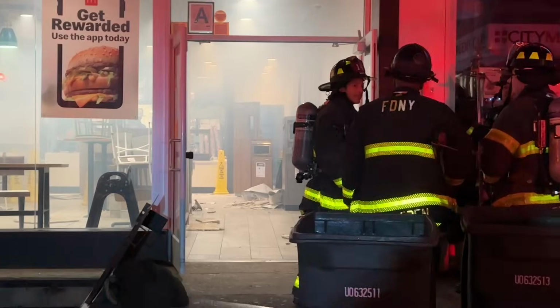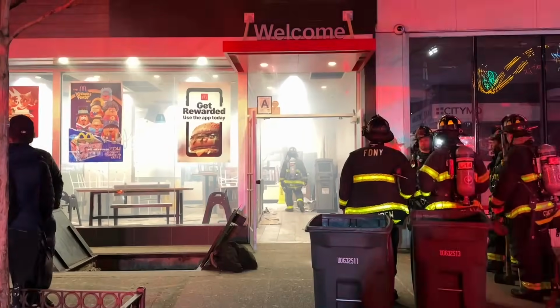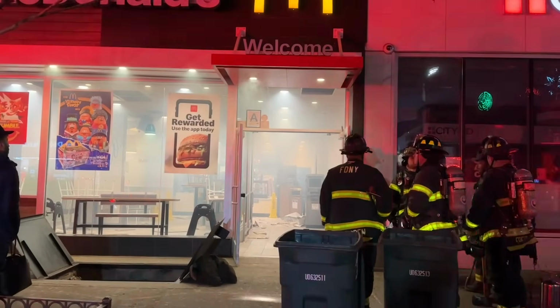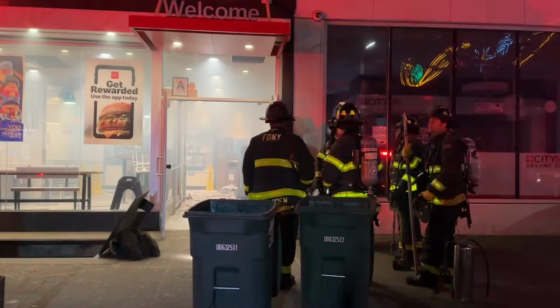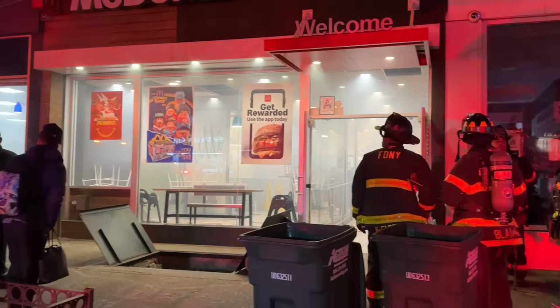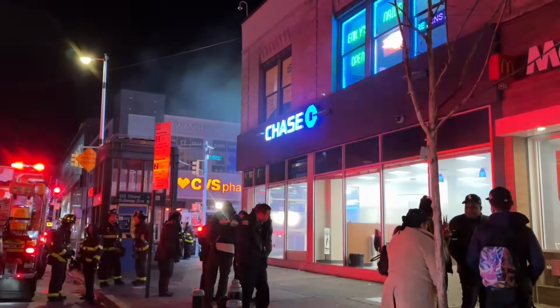It's been going on for an hour, so they're looking for the source of this smoke. They haven't transmitted anything, but we'll see if they do. It smells either electrical in nature or something else. You can't tell, but you can see the smoke pouring out of the store. They got smoke in the Chase Bank, and smoke in the building around the corner, some sort of business.